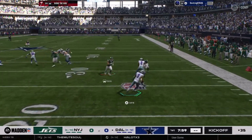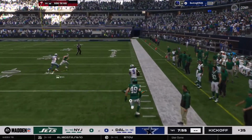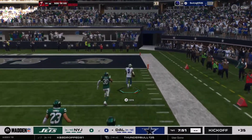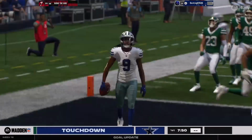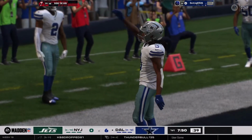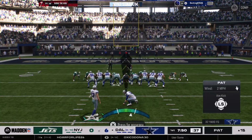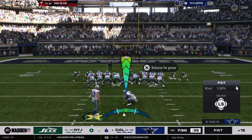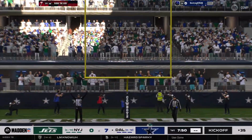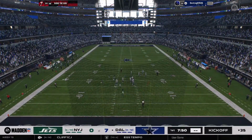Here's Kevontae Turpin on the return. Along the right sideline, there's space. There it is, touchdown Dallas. The Cowboys go up 6-0 here in the first. Landon Aubrey now on for the extra point. The point after splits the uprights. And the Cowboys will jump out to a 7-0 lead.